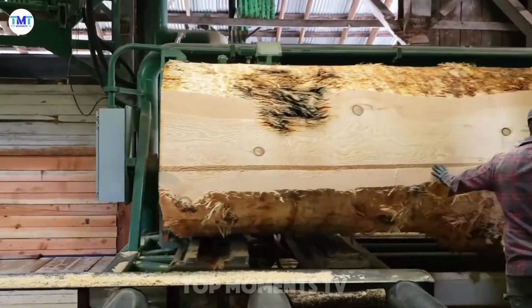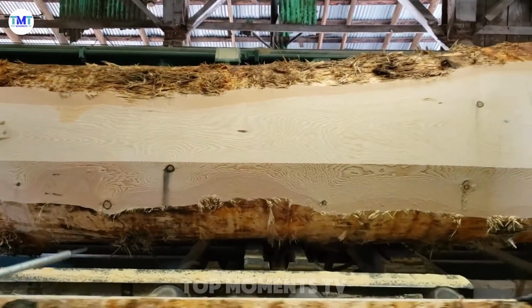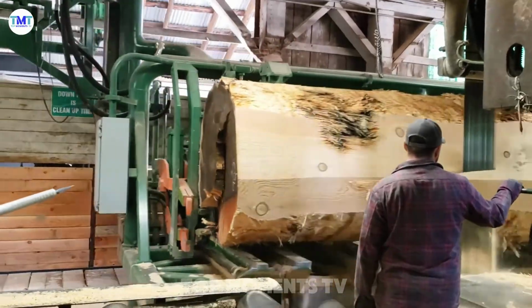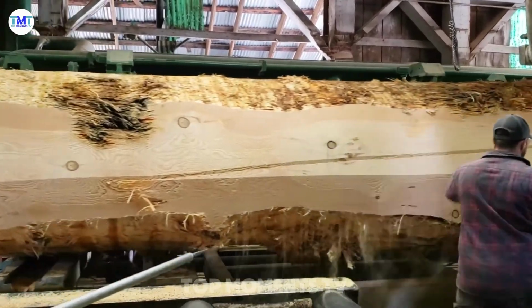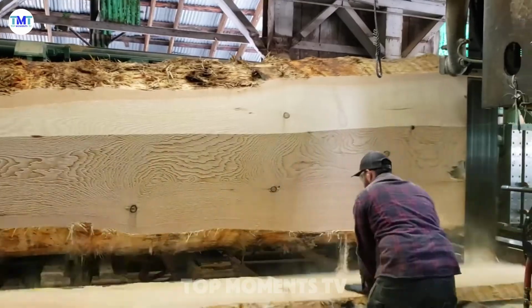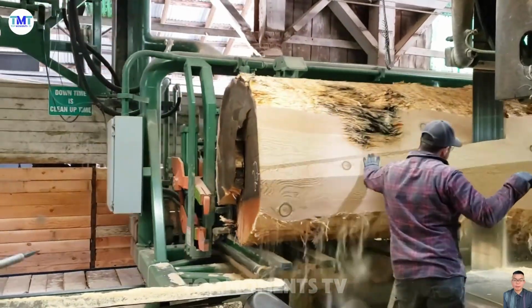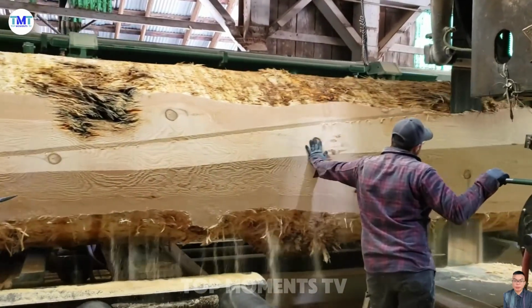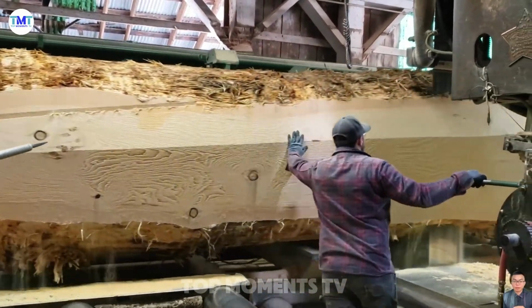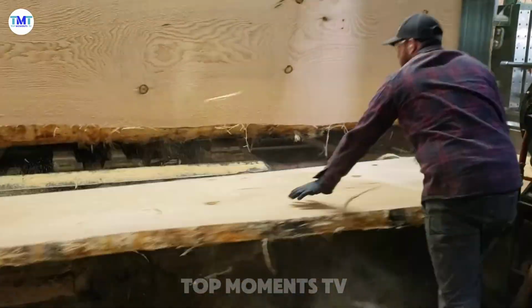Modern chainsaws, the Baltrotor BS860 harvester and the Vermeer TG5000, are cutting-edge machines that are revolutionizing the forestry industry. Priced at around $10,300, the BS860 stands out for its versatile processing system, which can process up to 30 logs at a time, making woodworking go from complex to fast and efficient.